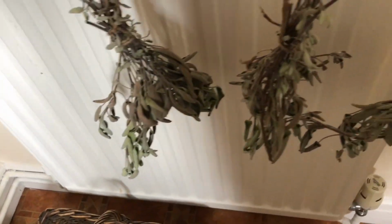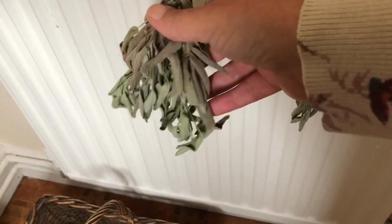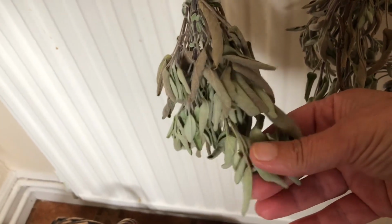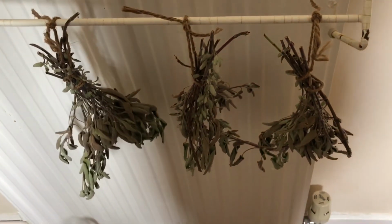I shall be adding some of my sage to the chicken dish. This is last week's. It's just starting to dry, look. I won't be using this, I'll be using the one that I've already got dried in the cupboard. So that's the task this morning.